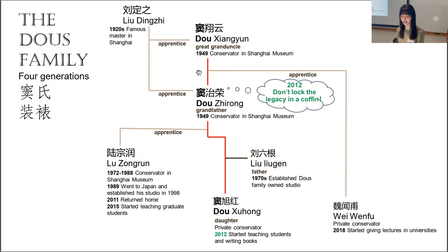Dou Zhirong passed on all his expertise to his granddaughter, Dou Xuhong, and Dou Zhirong's son-in-law, Liu Liugen, established Dou's family studio in the 1970s. In 2012, Dou Zhirong left his last words, "Don't lock the legacy in a coffin," and changed Dou Xuhong's mind. Then Dou Xuhong started unreservedly passing on the techniques to more students.